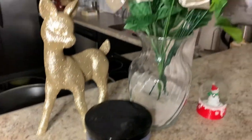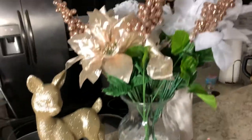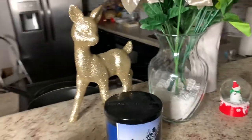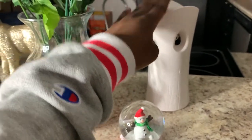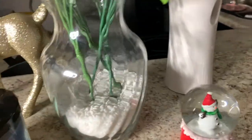And right here, we have this set up. So I put one of the vases in the middle, the one that was my favorite. I think it's really pretty, it's cute, so whatever. And then the reindeer from Target, that is adorable. This is like an air freshener thing that is out of stuff or whatever. I hate it anyway, so I don't even wanna refill it. It was just really annoying.